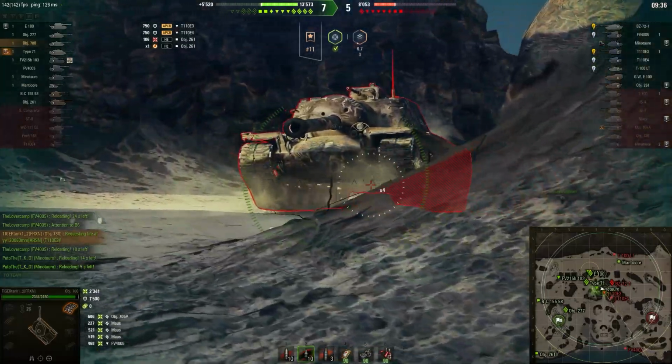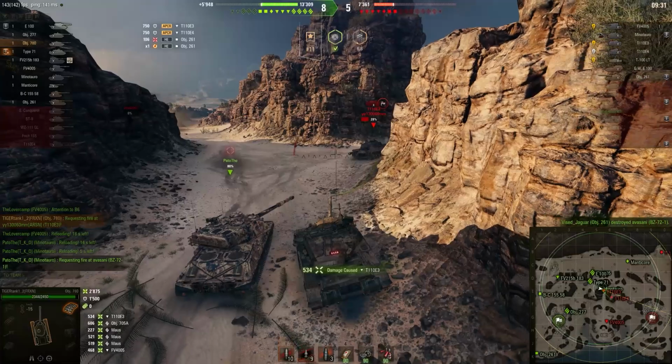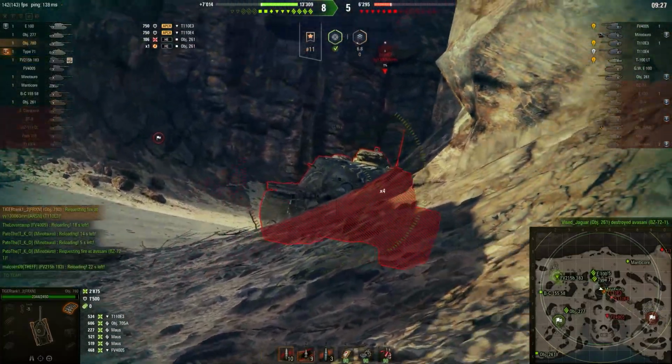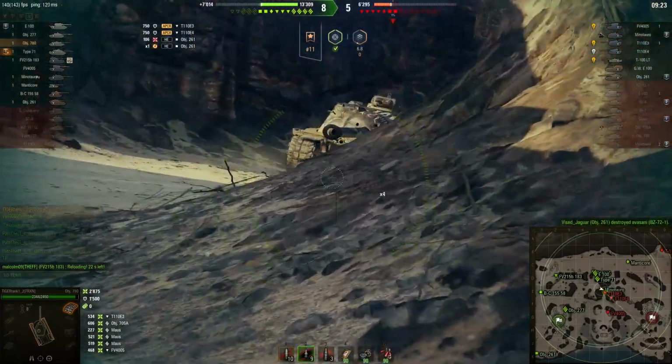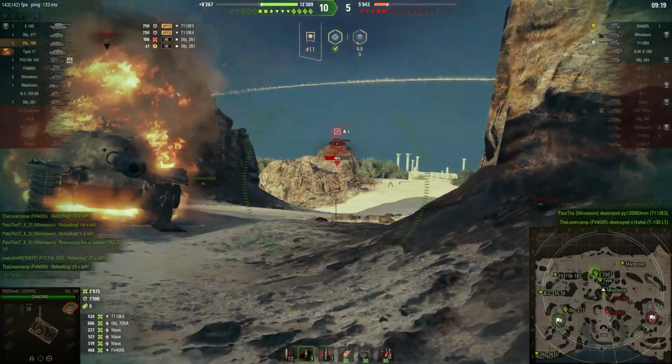Whenever you're playing the Object 780, you're not going to be the one player with the best premium rounds. And sometimes there are going to be tanks like the Jagdpanzer E100 or the E3. When they are in a hull down position, you're going to have a pretty tough time penetrating their hide. Now, there's one thing I also want to point out.